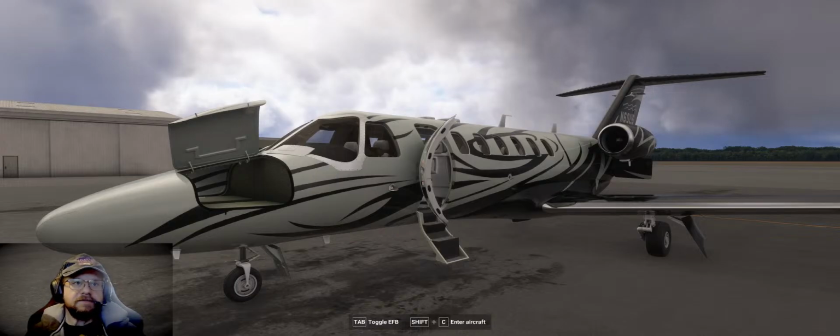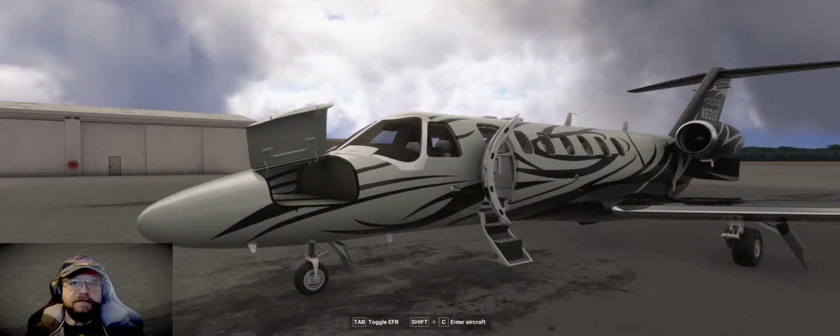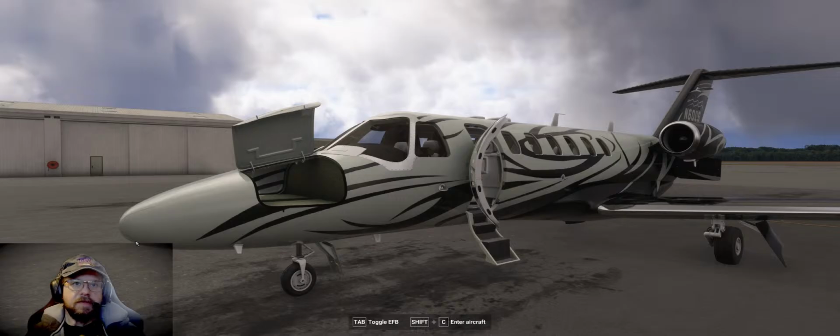All right, so I know yesterday I did say that we were going to do some 777 ops, and that I was maybe going to wait and see about getting this plane, but yeah, I changed my mind. I like business jets, and we're going to check this one out.